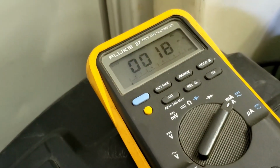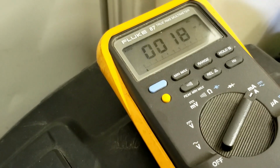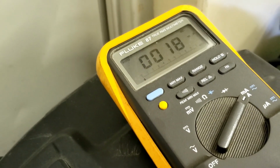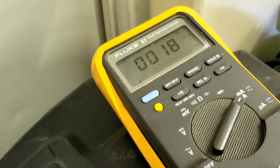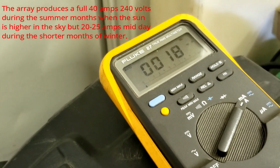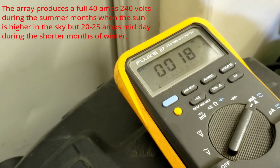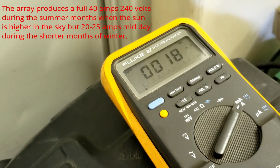We are producing 18 amps with some of the solar panels covered up. And during the day, it'll be 24, 25 amps because the sun is still quite low and the panels don't move. They're fixed at a certain angle, and to the angle of the sun, they're not quite as efficient as it would be when the sun's straight up in the summertime.